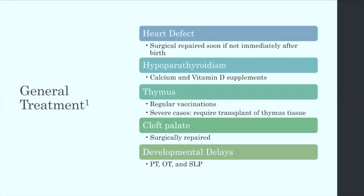of that good stuff. In severe cases, they might get a transplant of thymus tissue to help rebuild that immunity. The cleft palate, like I mentioned earlier, will be surgically repaired after birth. And then they'll have the developmental delays, which is where we come in as physical therapists, and they will also be seeing most likely an occupational therapist and a speech pathologist.